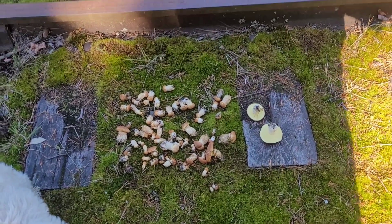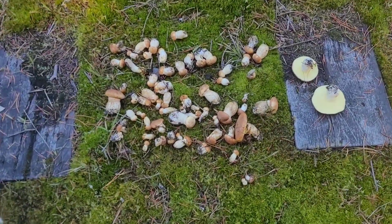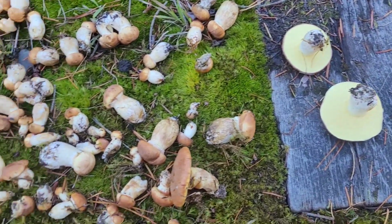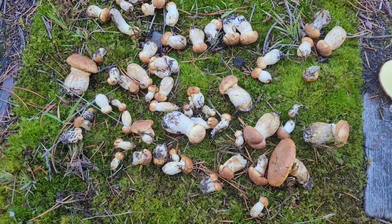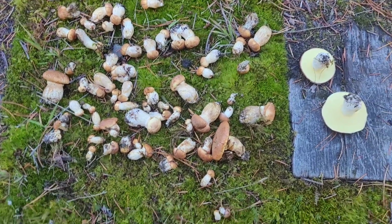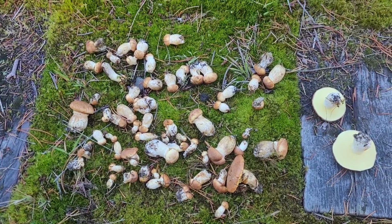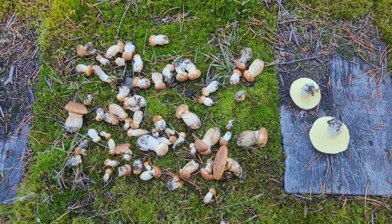Just walking along the railroad tracks here in Qualicum, and this is one huge, massive flush of bolete buttons. Those are full grown, and these are all buttons, and buttons are the best because they're the youngest and most succulent, for cooking right away fresh or for drying. I gotta dehydrate all of these and put them with my other batch. I've got a big batch of boletes already from last fall, so this is great.